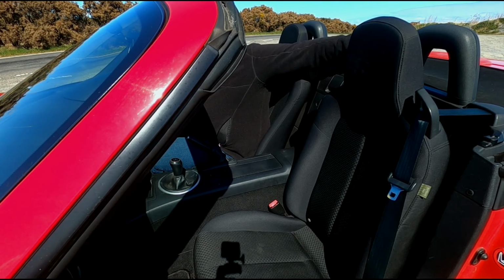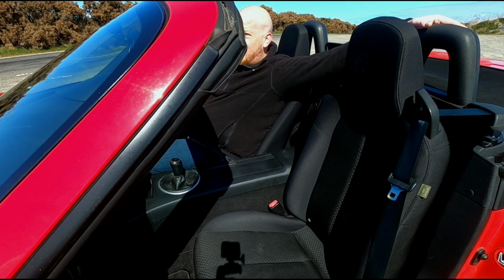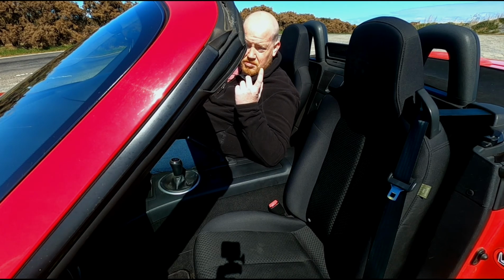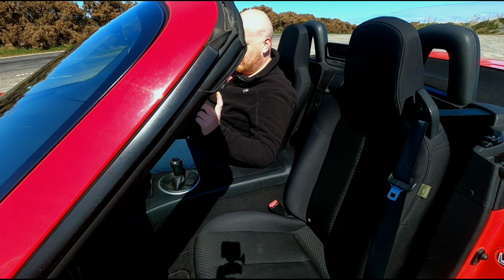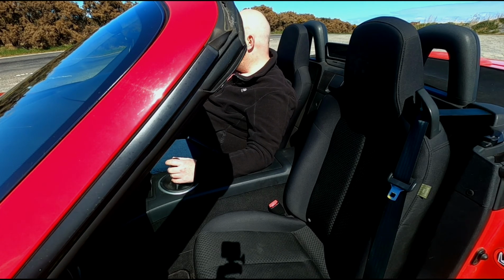We've got the little wind reducer here. Now this one doesn't have the little roll bars that you do get with some, and you can get them with a powered roof. Like I said, this one's a manual hardtop, but we've got it off today. There are steering wheel controls for the radio. You've got your mode, your mute, your volume, things like that.